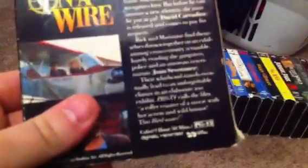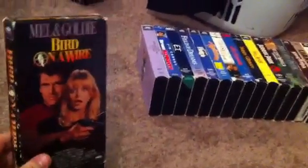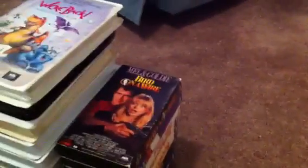Excuse me. Rated PG-13 and it's 110 minutes. I'm trying to read these. Here's the sticker label and the end label. And I haven't seen Bird on a Wire yet, so I can't comment on it.